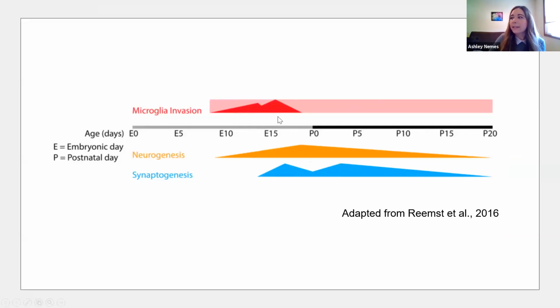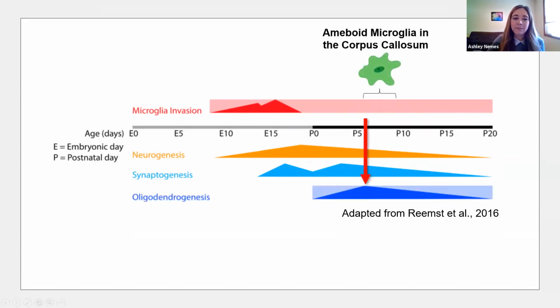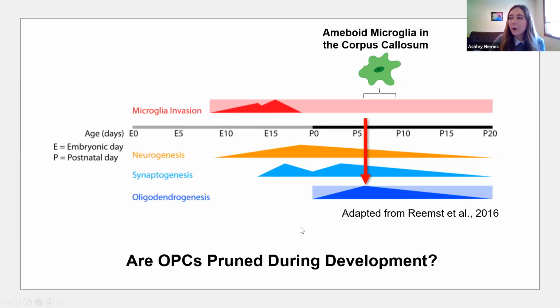Microglia are invading early in development, and there's neurogenesis and synaptogenesis occurring just after that. And we know that microglia are involved in pruning synapses as well as neurons. But I just mentioned there's this amoeboid population of microglia that are entering the corpus callosum postnatally. Interestingly, this is coincident with the peak time point in oligodendrogenesis. So this led to our first research question: are OPCs also pruned during development, similar to neurons and synapses?